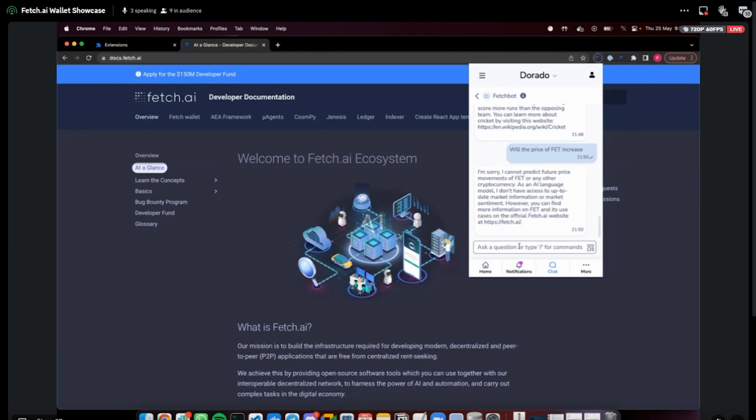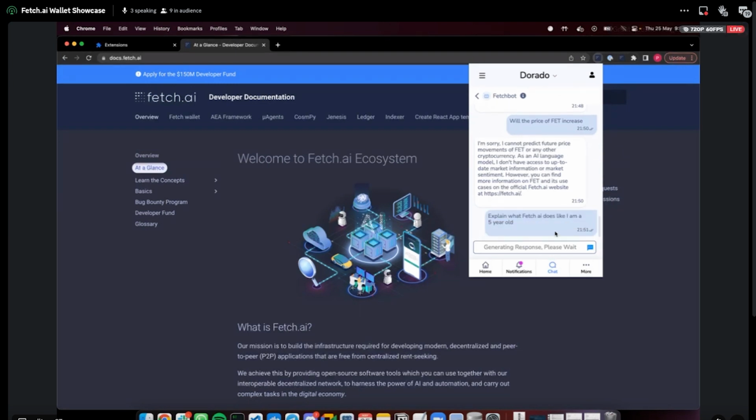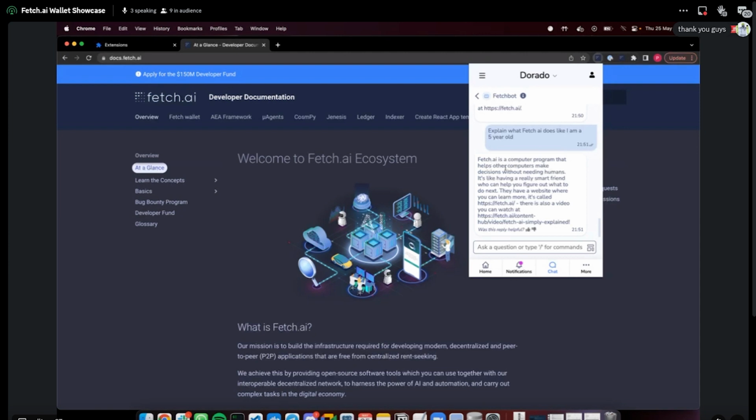So yeah, and you can also have fun. You can say, explain what Fetch AI does, like I am a 5-year-old. I'm just having fun at this point. I've never actually asked this question, but let's see what it returns. Okay, so Fetch is a computer program that helps other computers make decisions without needing humans. It's like having a really smart friend who can help you figure out what to do next. Well, pretty close, I would say. That's how I would explain it to a 5-year-old, but yeah, it tried its best.